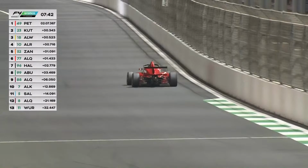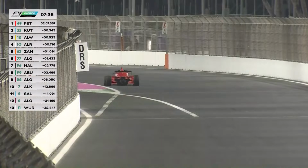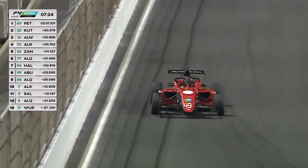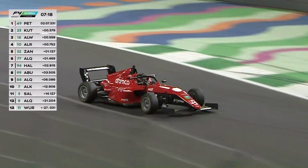He knows that he has to put it on pole for both race 1 and 3 if he wants to have an opportunity. And yes, he does another 2.73. For the moment, nobody is able to go this fast. Let's see what Kutskov can do. And Rifai in first.